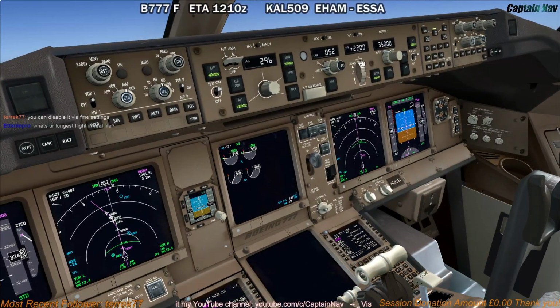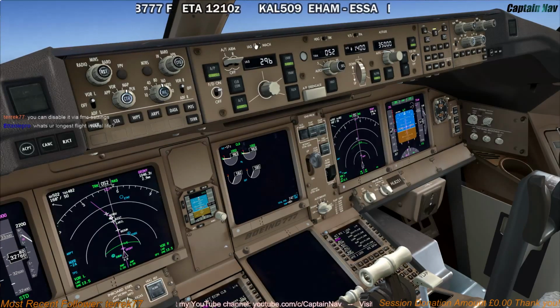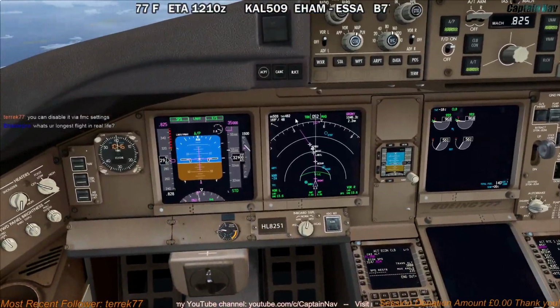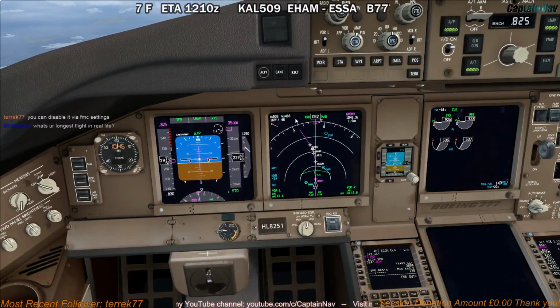We'll go vertical speed. Change to Mach. 1000 feet per minute, speed, vertical speed.